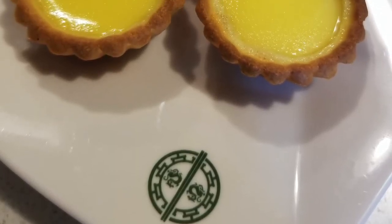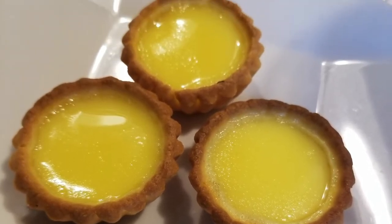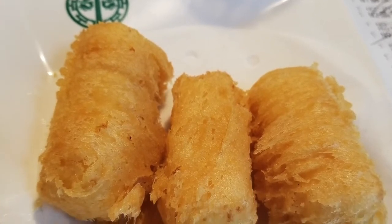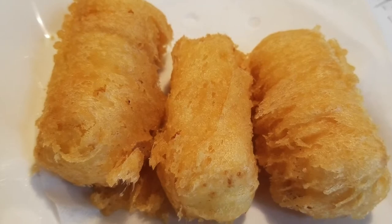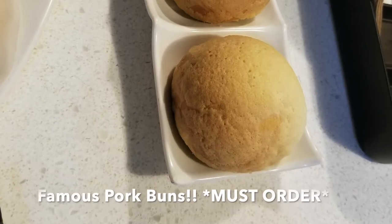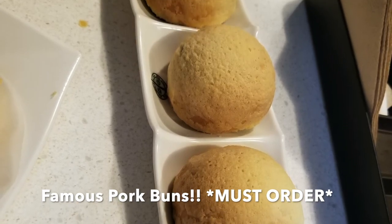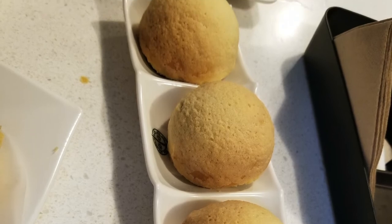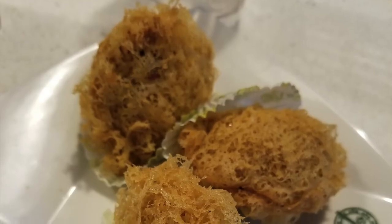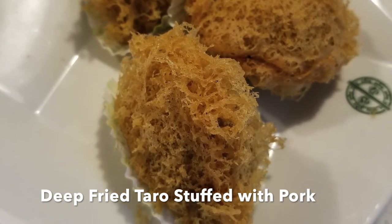Oh, there's also a Tim Ho Wan, which is a Cantonese dim sum place with really, really great food. The prices were a little bit higher than usual, I guess because it's located at Jewel at the airport. If you decide to go there, you absolutely have to order their famous pork buns. They are so soft and chewy, and they come out fresh out of the oven with a hot, savory pork filling. And the sweet topping is perfect. It complements the savoriness of the pork filling perfectly.